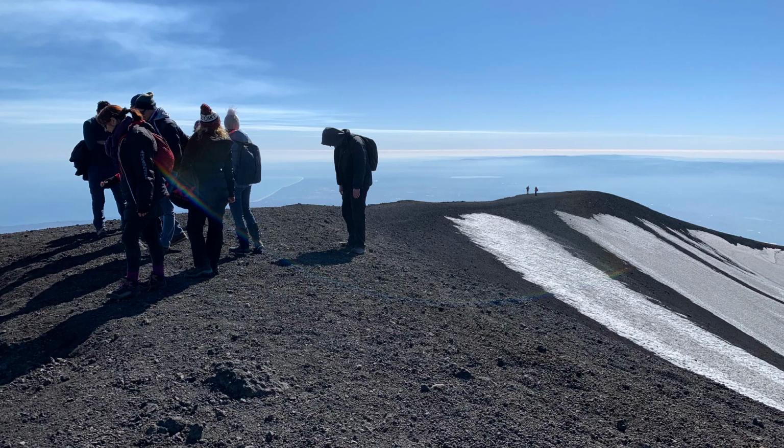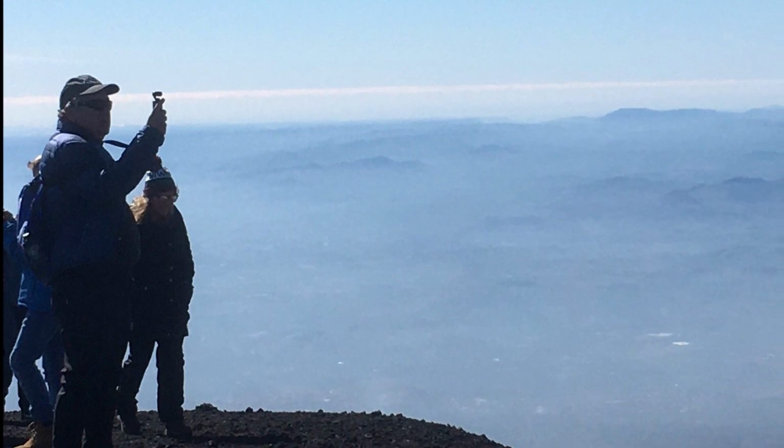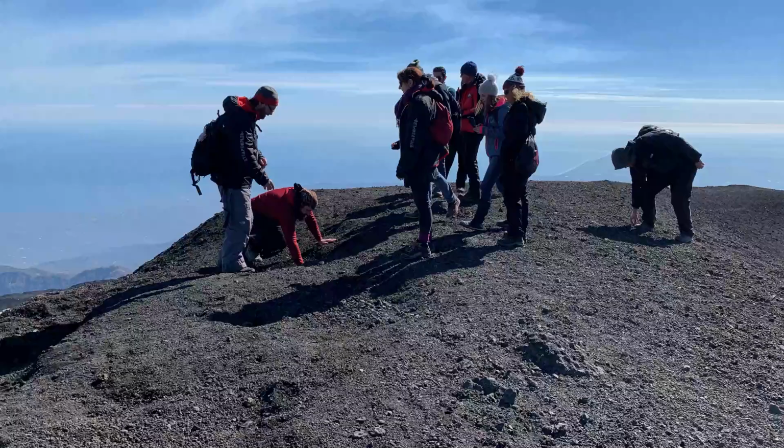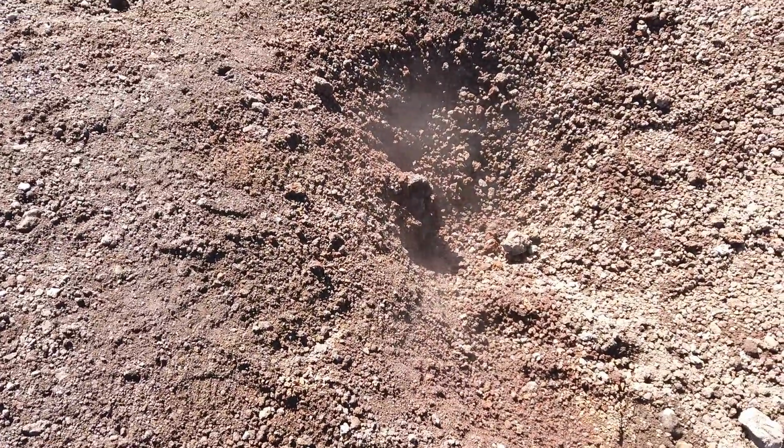The views may be spectacular, but if we needed any reminder that we are standing on an active volcano, the ground beneath our feet is still warm, still releasing heat, 20 years after the eruption that made this crater.